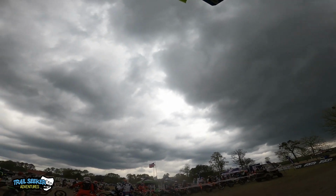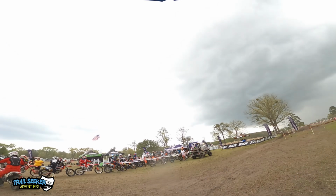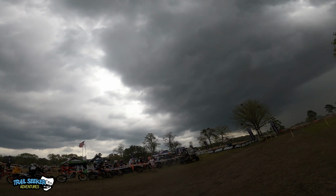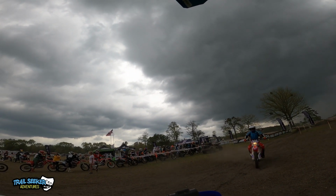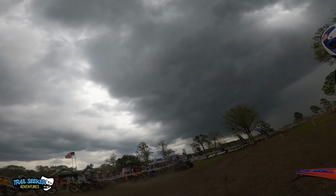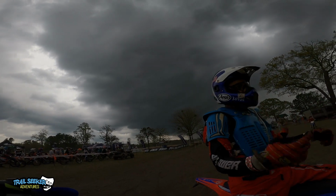As I come in, I look back to see where my competition came in. He was a few seconds back, so I knew I had third for the day. As you could see, there was something brewing, and the good Lord watered the track for us overnight. As you can see, it was a little dusty. We got just about the perfect amount of rain for day 2.